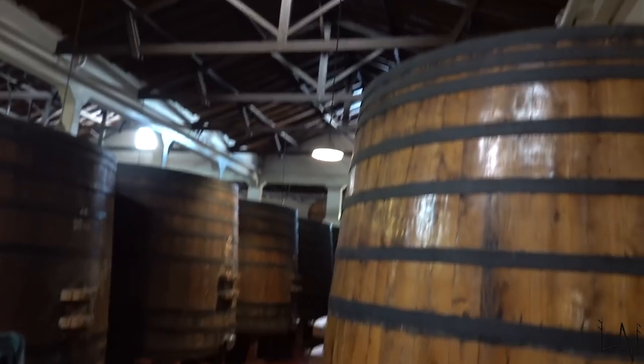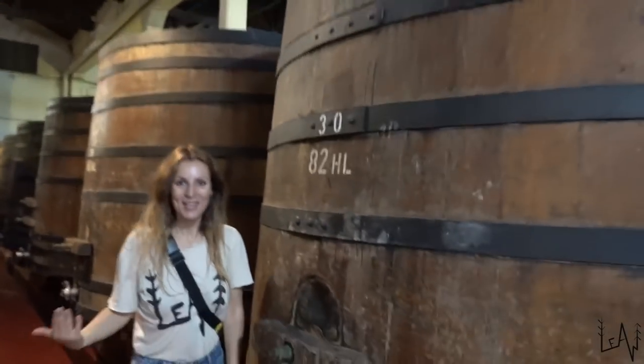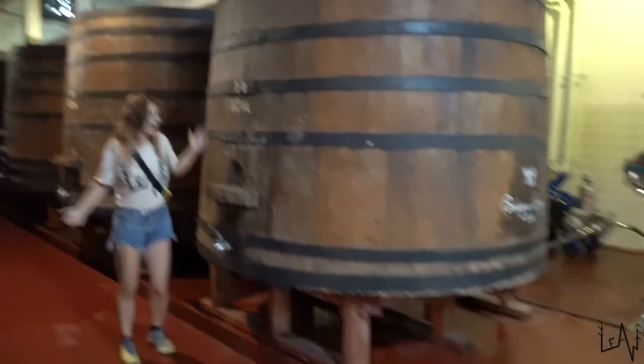Just 5% of the wine produced here, they export it. Everything else, 95%, is for the country, is for Argentina. These are the smallest barrels that we can find here. They contain 10,000 liters of wine. The fermentation time here in this winery could go from 3 months to 6 years' time. If these are the smallest one, can you imagine what we are going to see? All the wood is coming from France. If you maintain the wood in the right way, the wood can last 120 years.